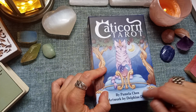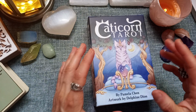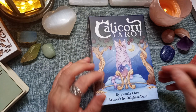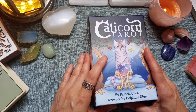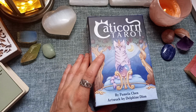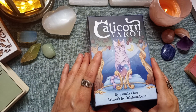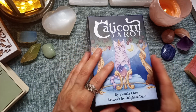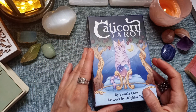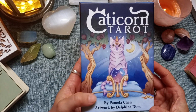Pamela Chan. This is a name that should ring a bell with a lot of tarot lovers, because she is the creator of the Unicorn Tarot. I think that was the name of the deck, and I think I also owned it at some point. It was an indie deck. Unicorn lovers should know about that. She's also the creator of a few other tarot decks.